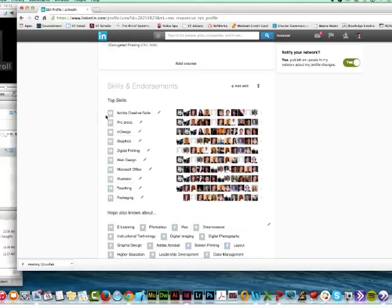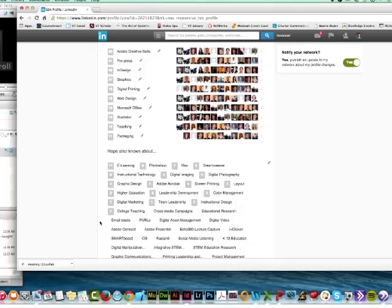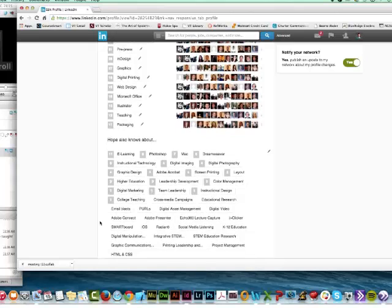So I've got 55 endorsements for Adobe Creative Suite, and then it just kind of goes down from there with how many endorsements I have for these. I have all these other skills. There is a cap on how many skills you can add to your profile, probably unless you upgrade to premium. So if you just keep adding and adding and adding, at one point it's going to say, oh, you can't add any more. You'll have to delete some if you want to add this other one.